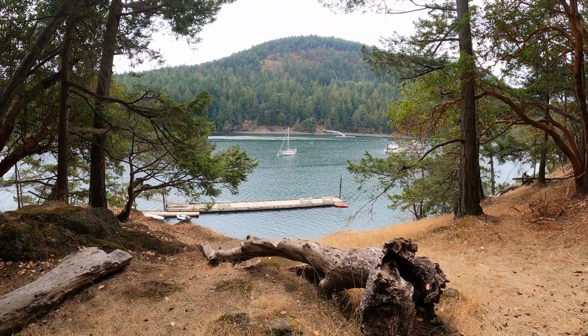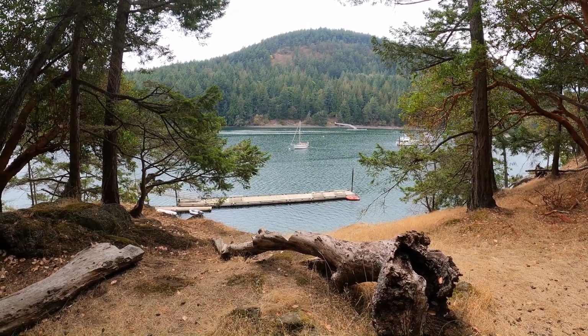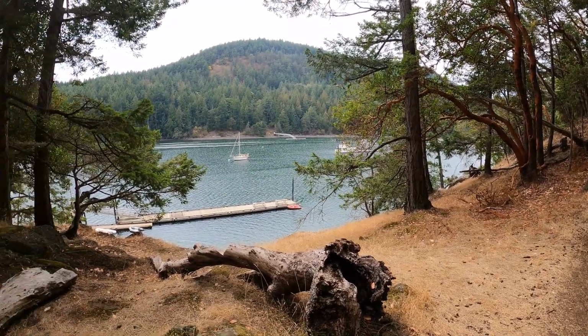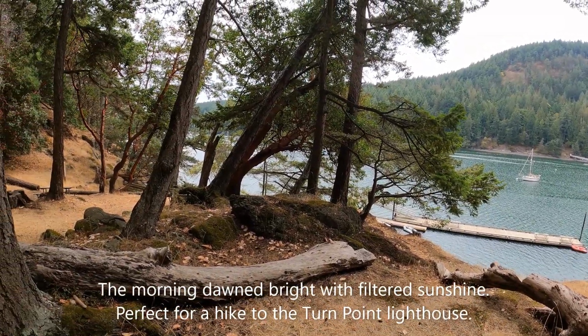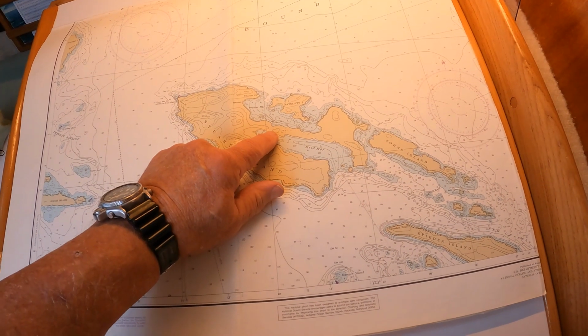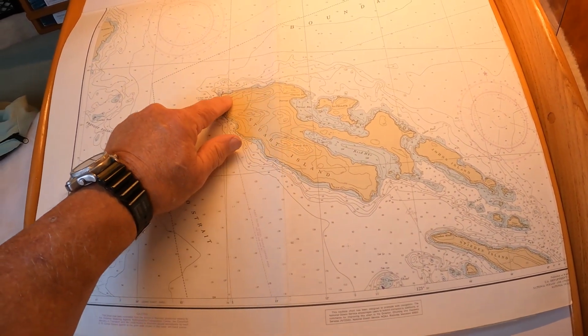A day later, the rain was gone and the morning was dry with hints of sunshine. Perfect weather for a hike. It's a pleasant 2.5 mile hike from Reed Harbor to the Turn Point Lighthouse.